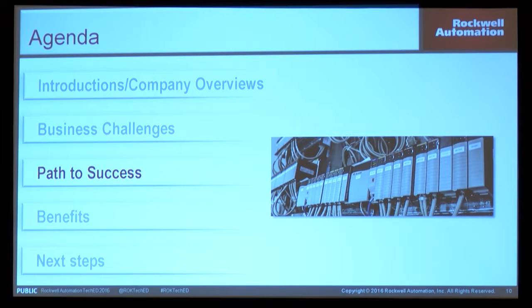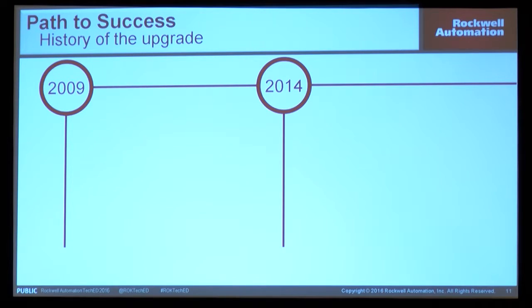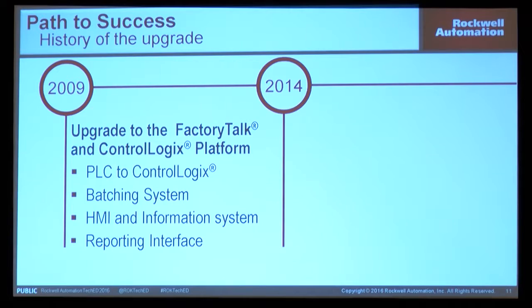So now on to our path to success. Again, we had our 2 upgrades, 2009 and 2014. Starting off in 2009, we upgraded to the FactoryTalk and ControlLogix platform. We went from an old, outdated legacy PLC to a ControlLogix PLC.